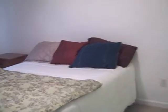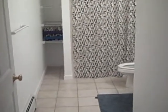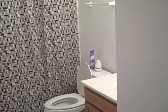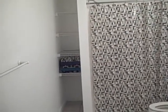Ceiling fans in the master bedroom and then also in the living room and guest bedroom as well. And then really an oversized bathroom right here with a shower tub combo.